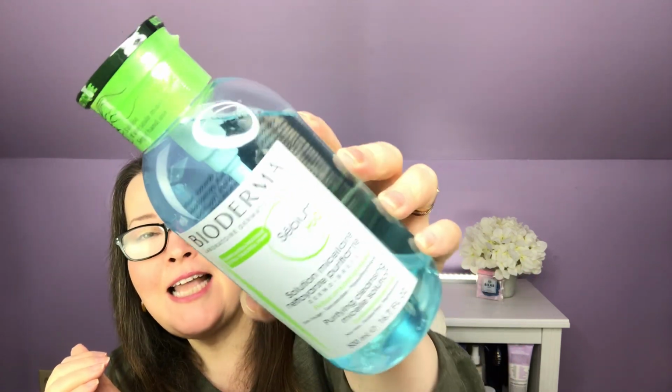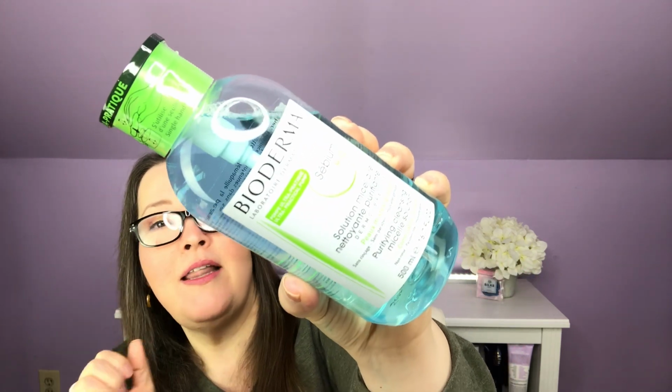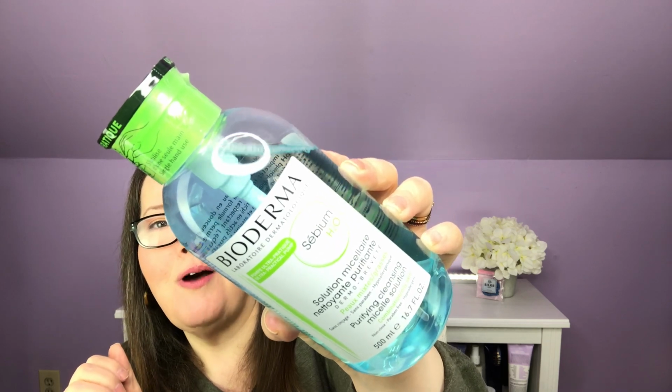Next out, and where the weight of this box was, we have a Bioderma full size 16.7 fluid ounces purifying cleansing micellar solution for combination oily skin. So this is nicely sealed at the top. I'm not going to open it. You guys know I don't have combination oily. I have dry. I have dry in the summer and I have dry in the winter. But look at that, and I absolutely have people in my life that will probably love this. So I will pass this along. I would put it in a giveaway, but good heavens, she heavy.